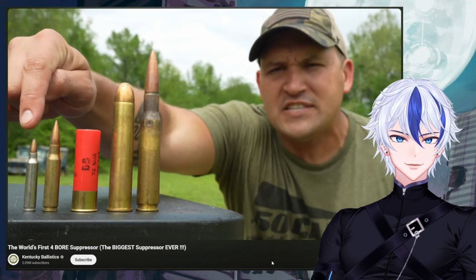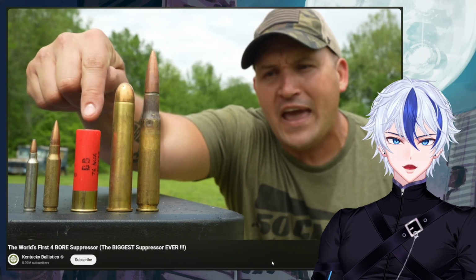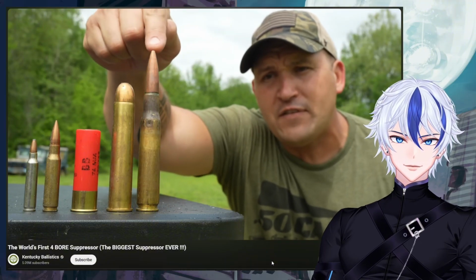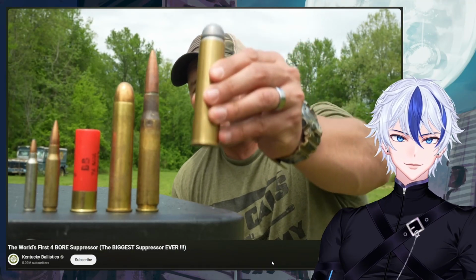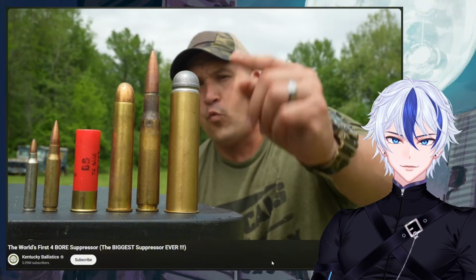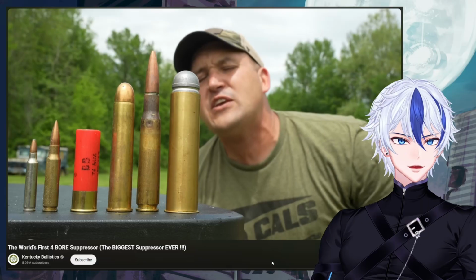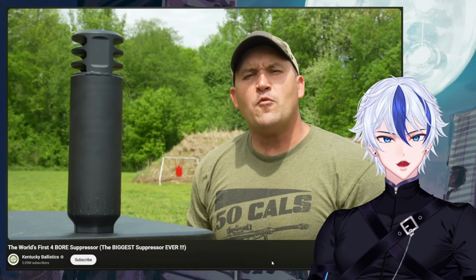We have 5.56. The last one's 50 cal, I'm pretty sure. 12 gauge, 700 nitro, that's a 1,000 grain round, and 50 BMG, that is a 650 grain round. And here they are compared to the 4-bore, which is 1 inch in diameter. Oh my God. And this thing is 2,150 grains.